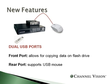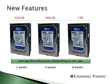Dual USB ports refers to the ability to use a USB mouse for control and a USB port for export. Now, you can see here on the larger series DVRs, we do have a drive bay available for a DVD-RW. However, that's just an option that you have. You use the dual USB ports for a USB flash drive to export your video.